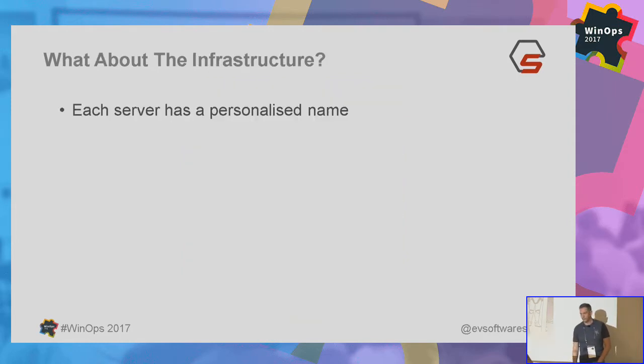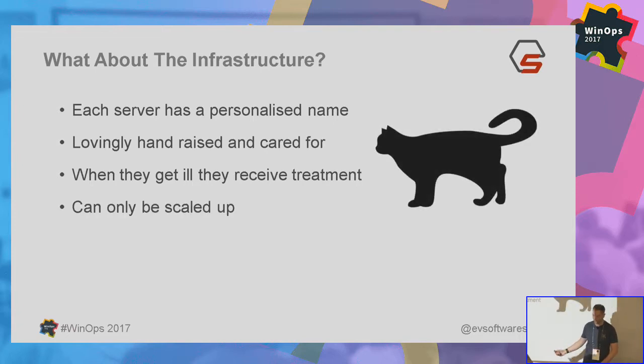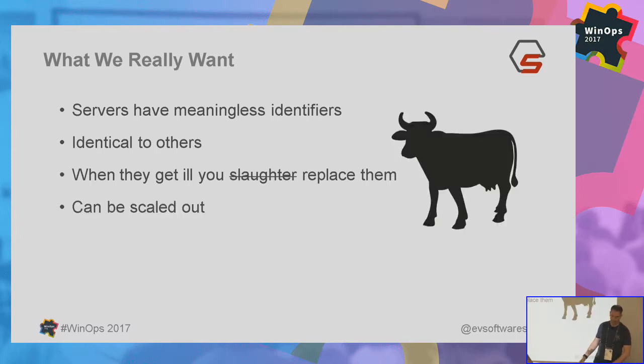Well, clearly not. We then had to have a look at, well, what about your infrastructure? You know, each server has a personalized name. They're lovingly hand-raised and cared for. When they get ill, they receive treatment, and they can only be scaled up. They're basically pets. What we really wanted is for servers to have meaningless names, no identity. We wanted them to be identical to others. When they get ill, you replace them, and they could be scaled out. Effectively, we wanted cattle. So we didn't really care about the servers. They could come and go, you know, as we needed them.